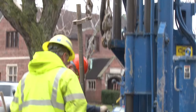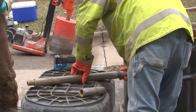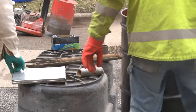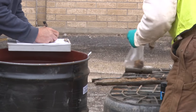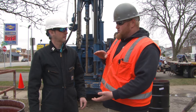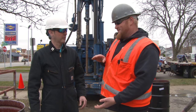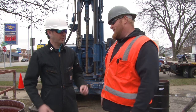So as it digs down, it actually maintains the integrity of all the layers. It doesn't chew it all up. It's like, there's this, and then there's this, and then there's this. As long as you're sampling in front of the auger, out of the end of the auger. Say if the bottom of your auger is 10 foot, as long as you run your split spoon from 10 foot to 12 foot, it maintains. Oh yeah. Okay. So it's like a core sample.